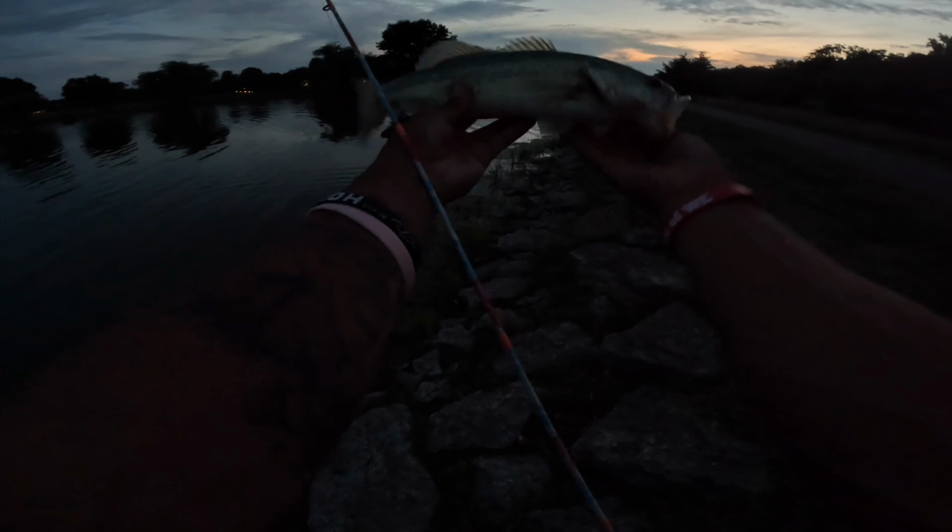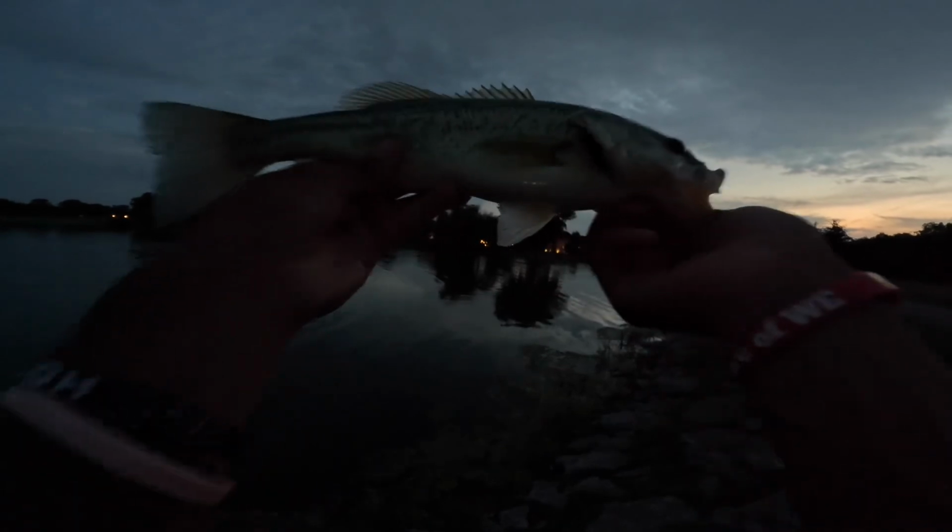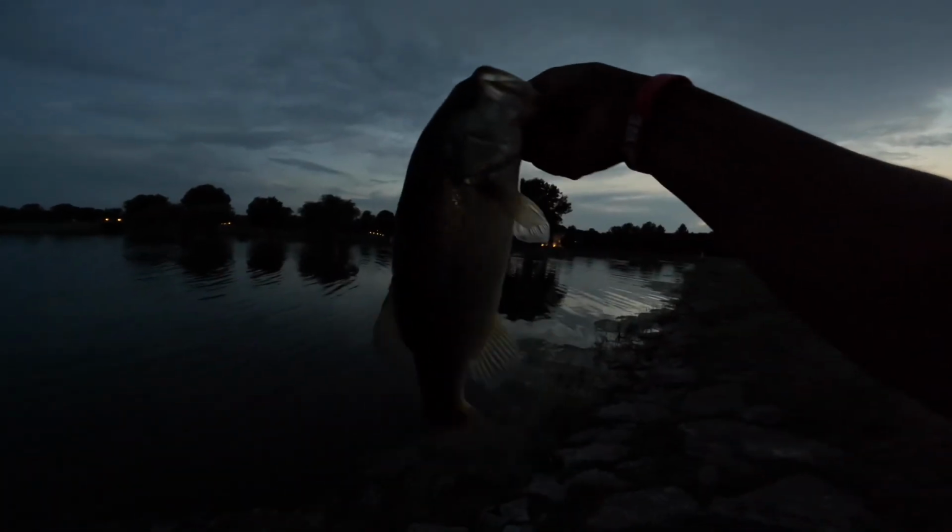We got a black finesse worm on now. There we go. Running right at me. Oh, that's a better one. Oh, look at that. It's a solid 2-pounder on the black finesse worm. There we go. 6 fish with a big.